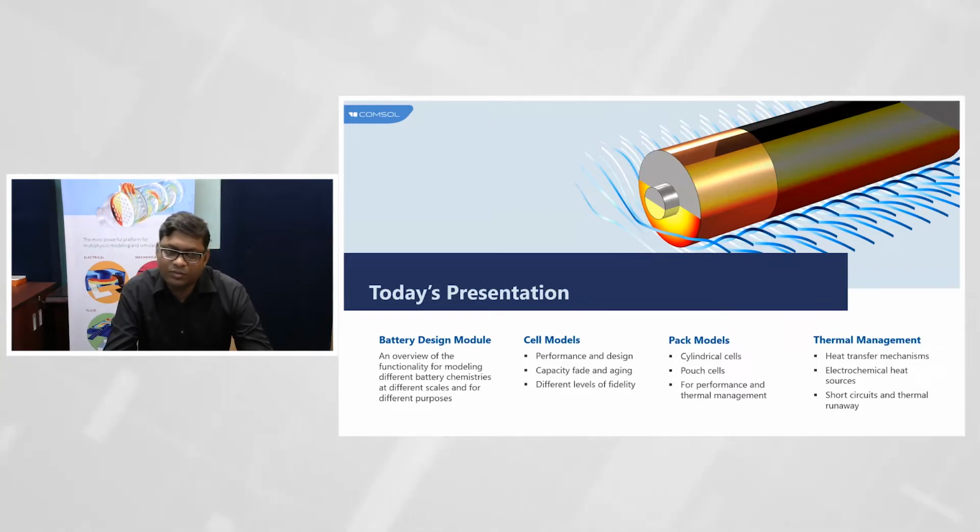Then there will be some methods to create a model where we don't require the material data, and you can create a battery model. And if you have battery data or material data, then you can go for a hybrid model. So there will be different fidelity levels where you can work.